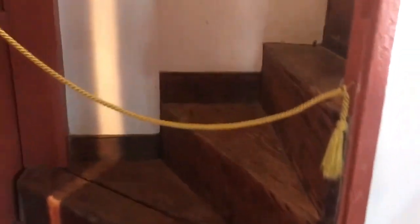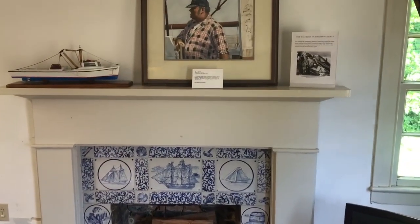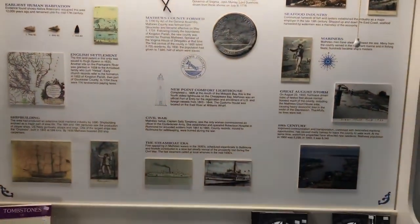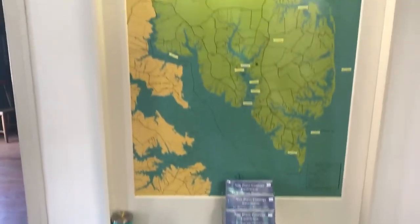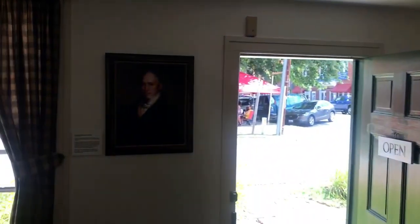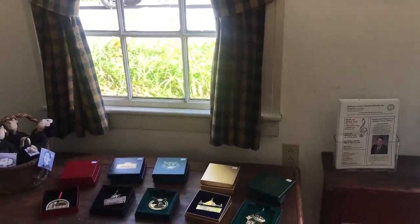This is the stairwell going up to the second loft. It's a very nice little museum. And for the final room, they have historic highlights of Mathews. Pretty cool little museum.